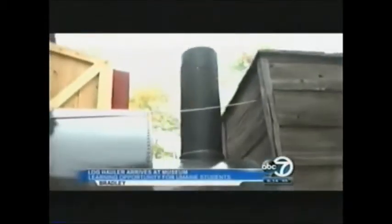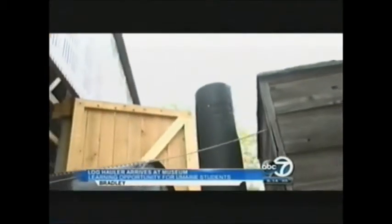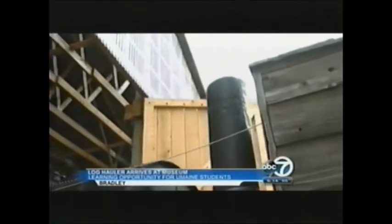We hope to have ours running on compressed air, which is how we moved this one today, by Thanksgiving. So that means we have to get the engine together and a temporary piping system for the air. In Bradley, I'm Aaron Thomas for ABC 7 and Fox 22.